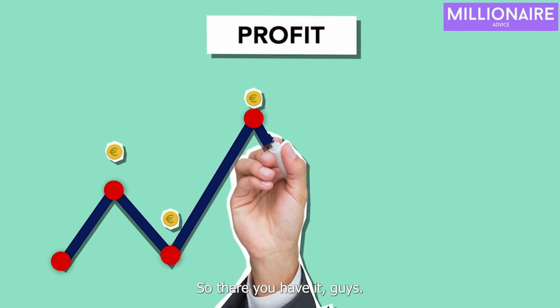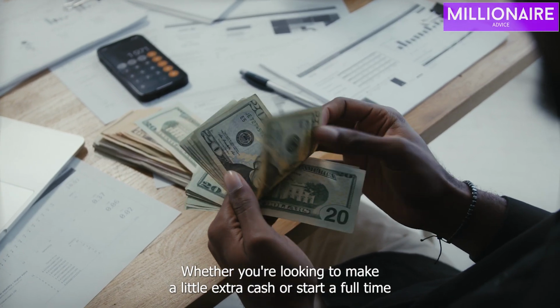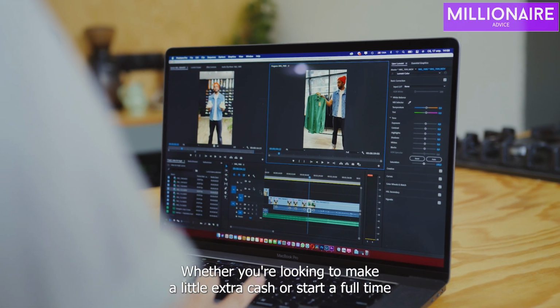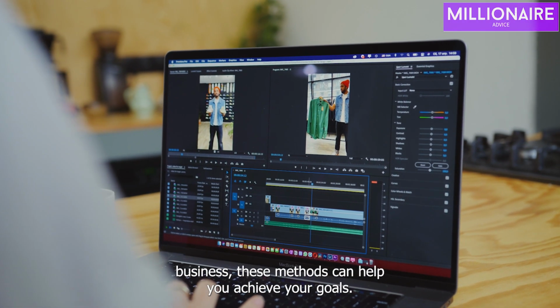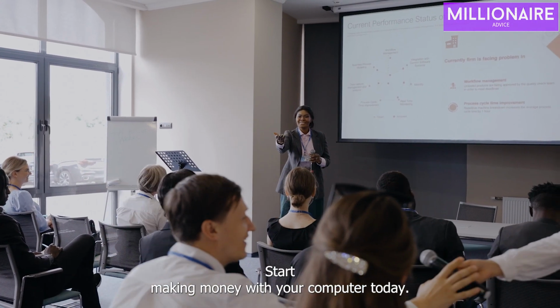So there you have it guys, 7 ways to make money with your computer in 2023. Whether you're looking to make a little extra cash or start a full-time business, these methods can help you achieve your goals. So what are you waiting for? Start making money with your computer today.